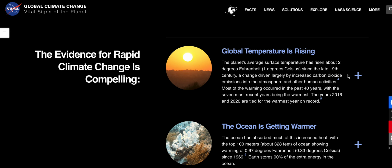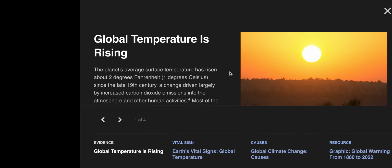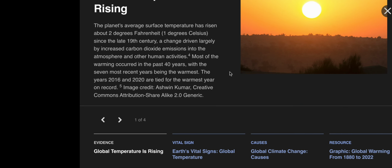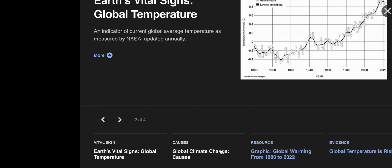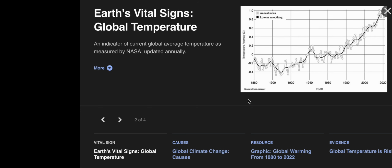Now, what you want to do is push this plus button to read more if you need more evidence. So we're going to push it and see where it takes us. And so there are some pictures here. So I just read this piece to you, and we're going to look at different vital signs. So one of them is Earth's vital signs, global temperature. And it gives you a picture of the temperatures over the years, the last maybe 100 years, okay? And it's just definitely rising, right?